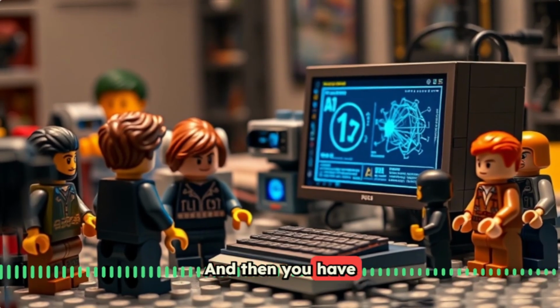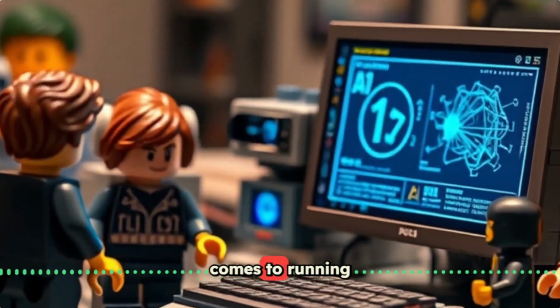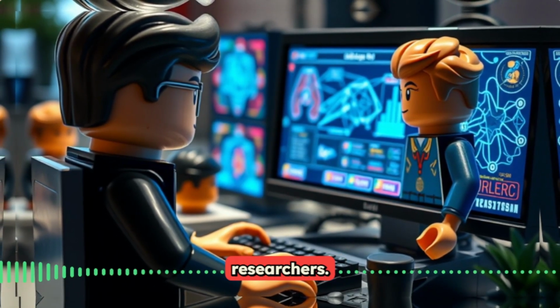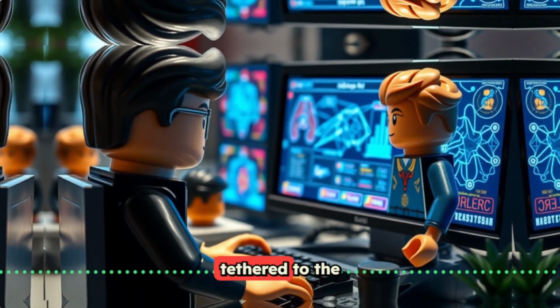Absolutely. And then you have AI enthusiasts. This machine is a beast when it comes to running demanding AI models locally. That's a huge draw for developers, researchers, and anyone who wants to explore the world of AI without being tethered to the cloud.